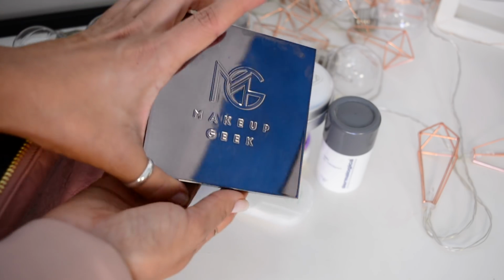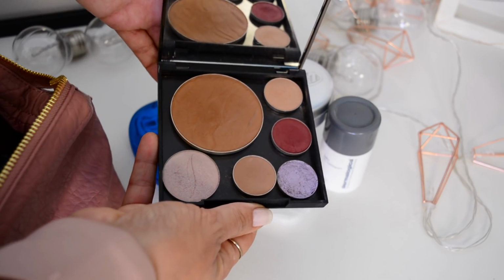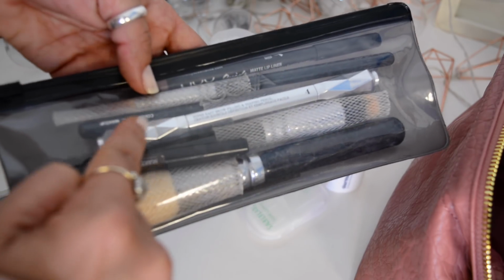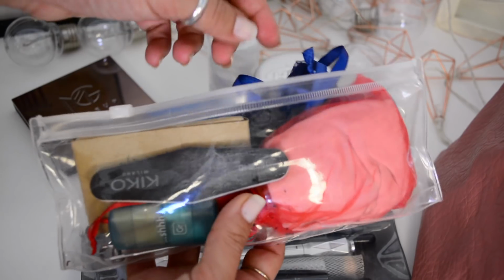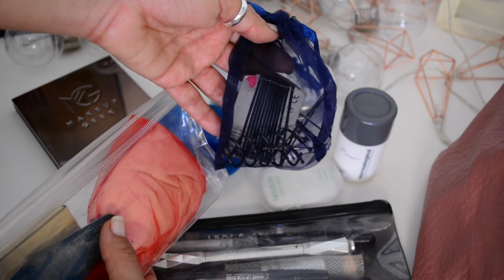My Makeup Geek magnetic little case. And I have my 4 Zoeva brushes, and also lips, brow and eye pencil. This is a miscellaneous pouch that I have with several things by Muji, and inside I have this little, you have a lot of these, you can have them lying around.